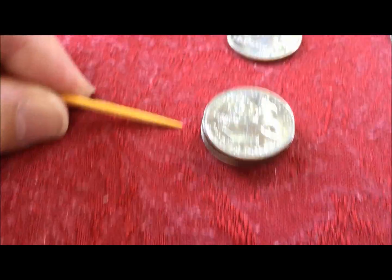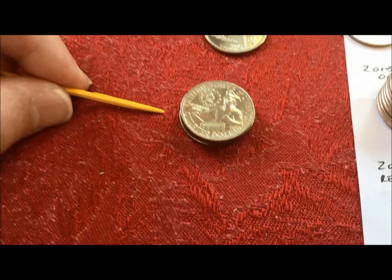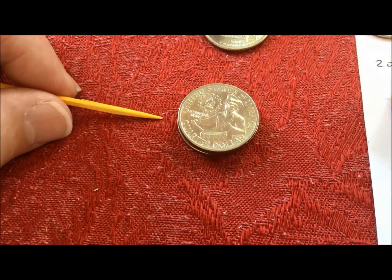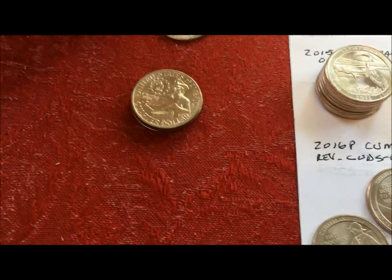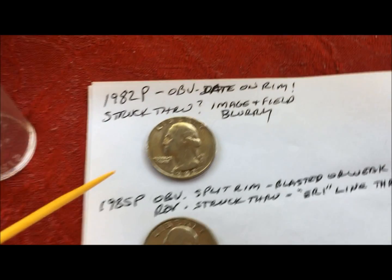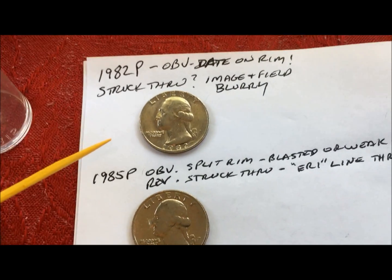And we found about 4 or 5 more bicentennial quarters that were worth keeping. I found one that was really trashed, so I threw that back. But we're taking these out of circulation too, because they're starting to disappear. Now we get into the other stuff.